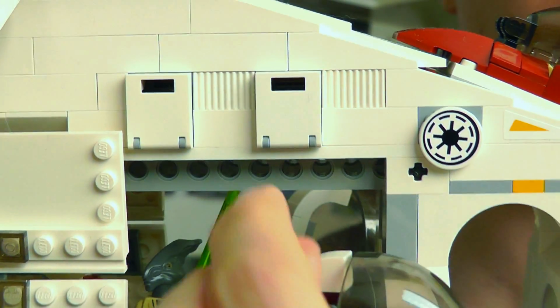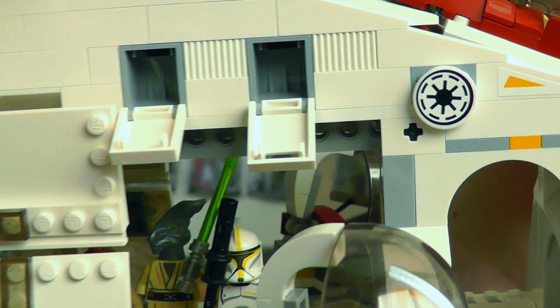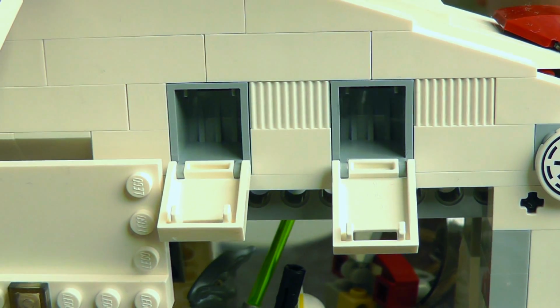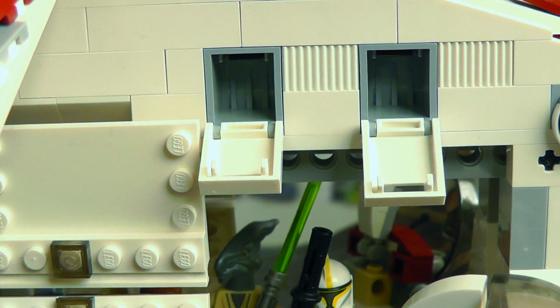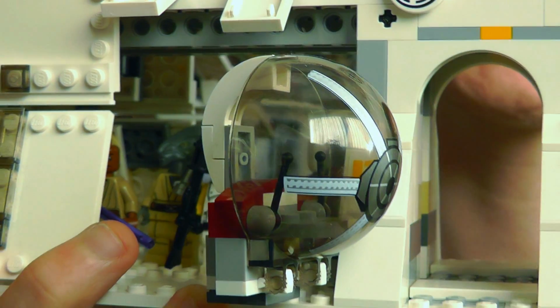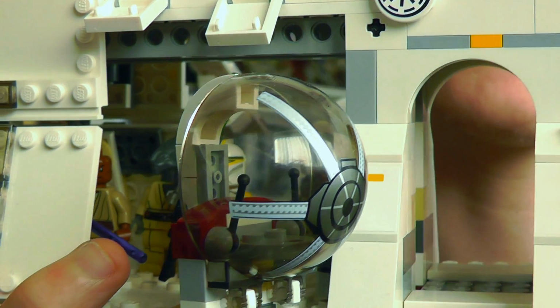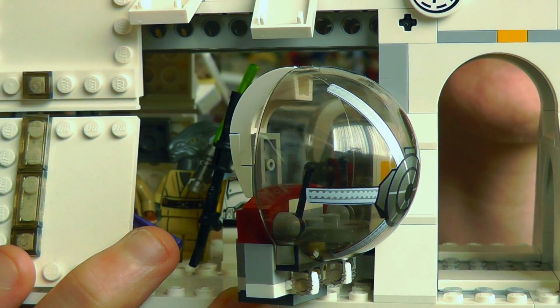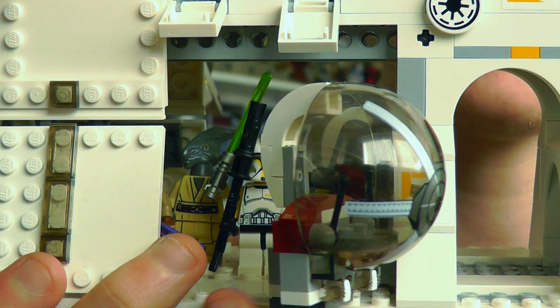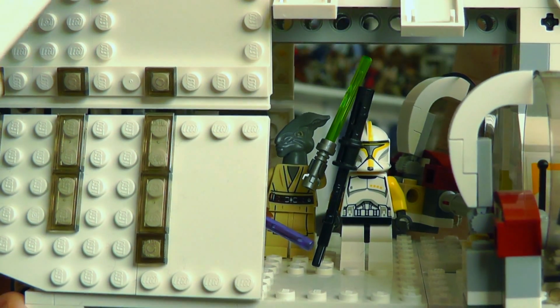As you can see, we've got the Republic emblem just there, which looks really nice. And we also have these doors on the top of the ship, which, as I mentioned when I gave you a look at the clone pilot, can be used to store weapons and accessories. We also have the ball turrets on the sides, which do operate on a hinge, so you can open these up, place a minifigure inside, and have this thing fully loaded. And then once again, you've got standing room in the middle there for other minifigures.